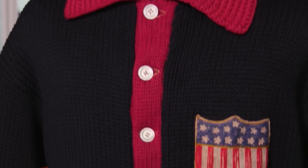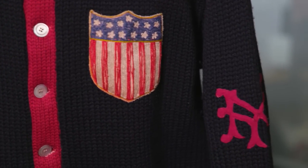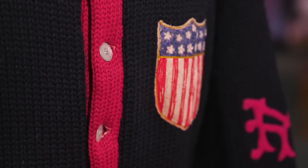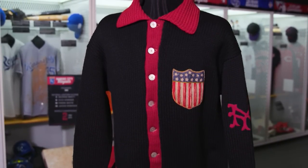This masterpiece was produced by Spalding Sporting Goods, you know, the company that makes baseballs. Interestingly enough, in 1893, Spalding Sporting Goods acquired the Lamb Knitting Machine Company, which really primed them to make this cardigan worn by Christy Mathewson in 1913.